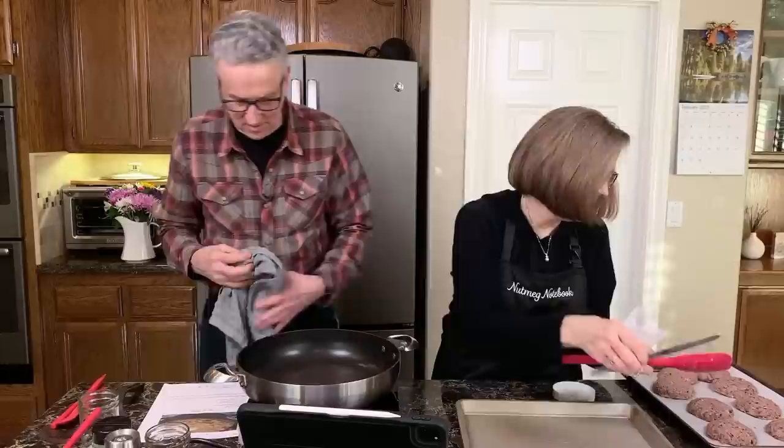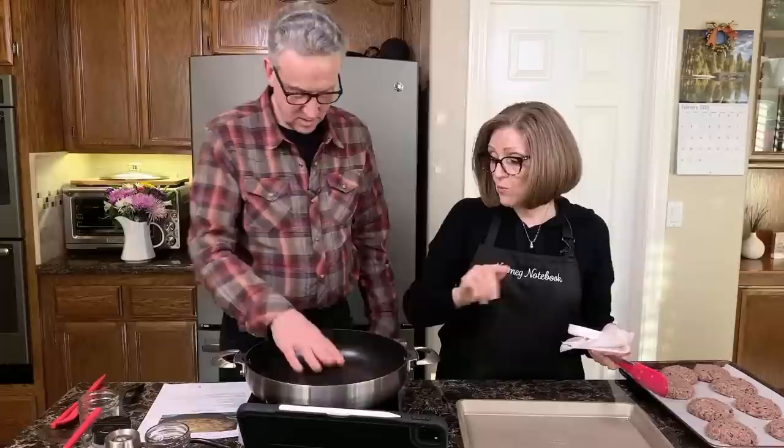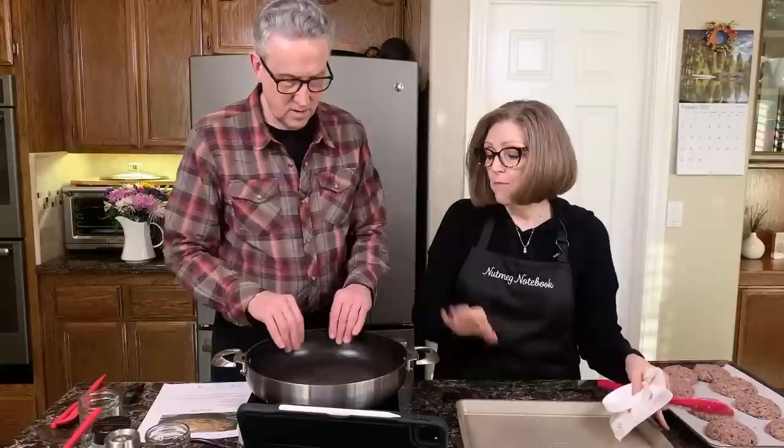And then I wait till this gets nice and hot. Okay. Because that's what prevents the veggie burgers from sticking, is having that pan be nice and hot before you put them in, because then it will form a nice little crust, and that'll allow us to flip them.